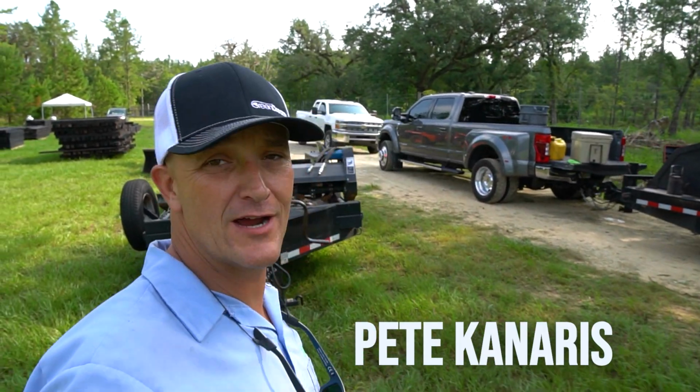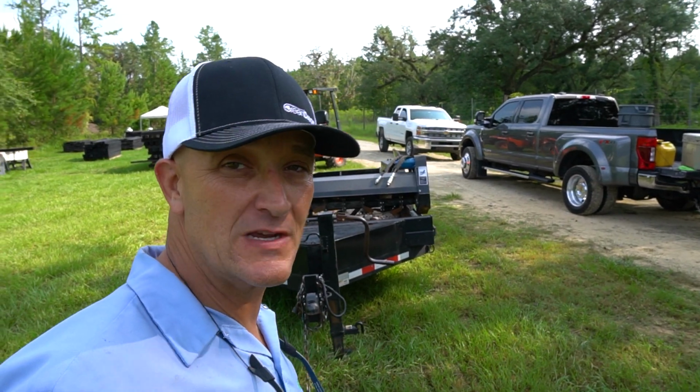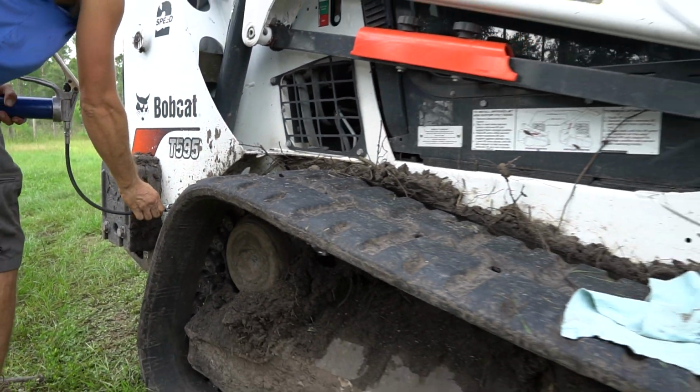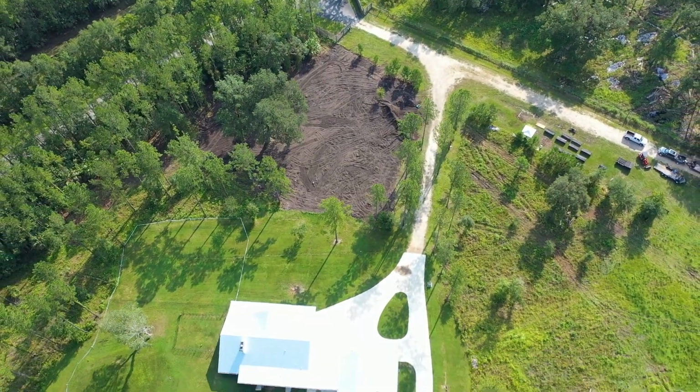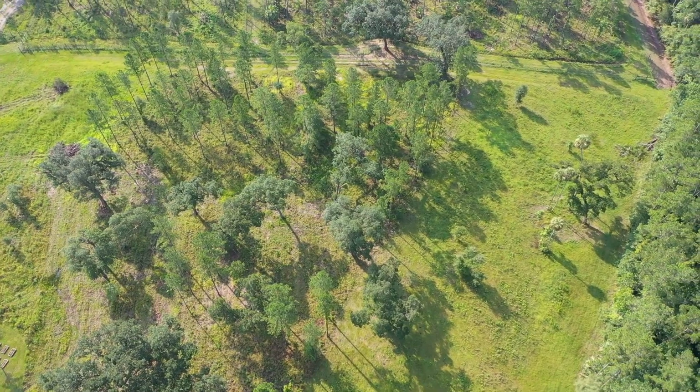What's going on? So we have an exciting site, and I wasn't going to break out the camera. Started this one last week. We're doing some excavation, some clearing, and it is just in a super unique area. I am in Silver Springs, Florida. We're on a 20-acre site. We're completely surrounded by preserve.